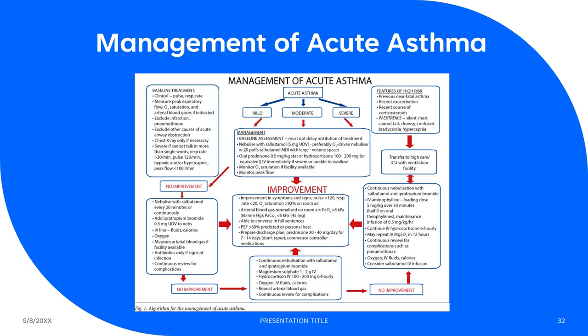This is a really nice algorithm that looks at acute asthma and determines the management. If there's an improvement, the patient can be discharged. If they're not improving, it determines if they should go to the ICU, a med-surg unit, or just stay in the ER for 24 hours. Almost all emergency rooms should have a systematic way of determining how to assess the severity of asthma, how to manage that severity, and then figure out if the patient is getting better or escalating in terms of deterioration.